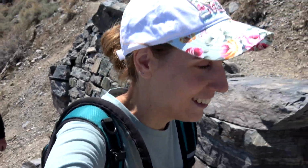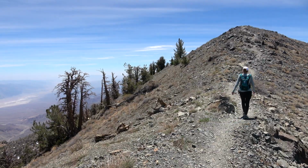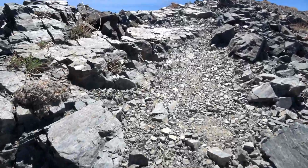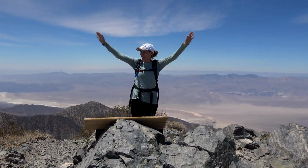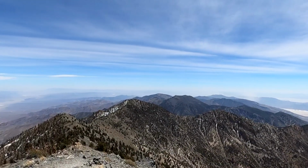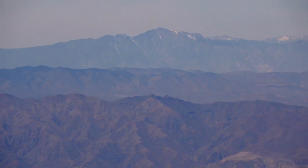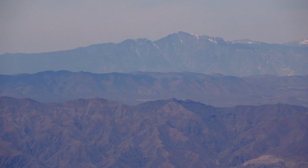Now this is the final switchback. Are you sure? I think so. Okay. Woo! We did it!